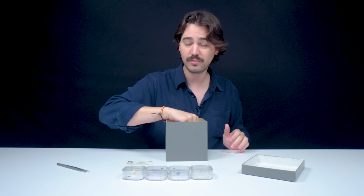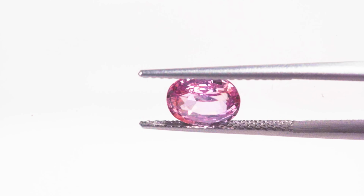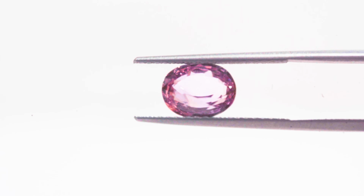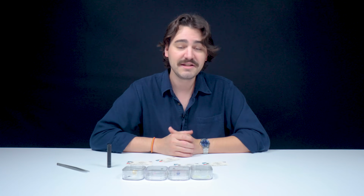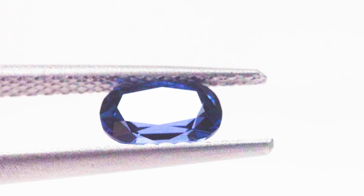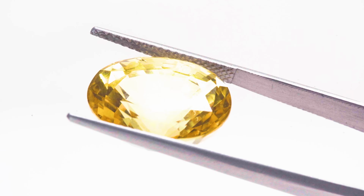You may be familiar with only one color of sapphire, but as you can see here, sapphire can come in quite a variety of colors. Sapphire is part of the corundum family, along with ruby. Ruby is red corundum. Sapphire is everything else. Every other color of corundum is a sapphire, even up to pink. This yellow sapphire is absolutely stunning.